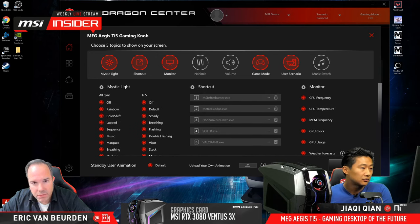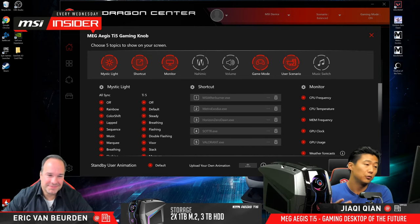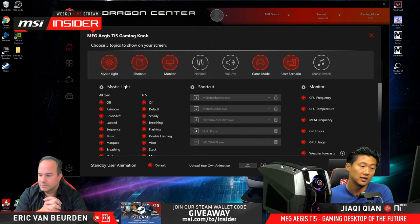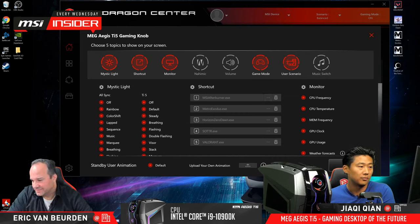And here, you can adjust whatever shortcuts you want to have on the gaming knob to activate. It can be a game, a launcher, or any app. All you have to do is click on these little three dots, and it will open a window. You look for whatever program you want, you click it, you open it, and that's it. And voila. You have five top choices to choose from. Right now, for example, I put on some random stuff besides the games: MSI Afterburner, Metro Exodus, Horizon, Shadow of the Tomb Raider, and Valorant.